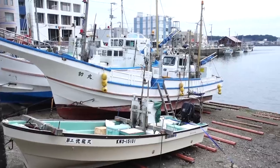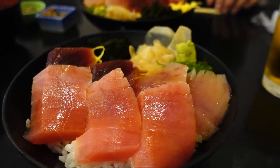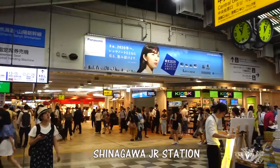Today we're taking a day trip to the Miura Peninsula. They are famous for some of the freshest tuna in Japan. Let's go!